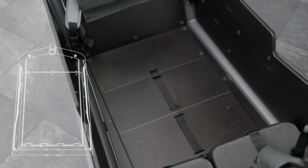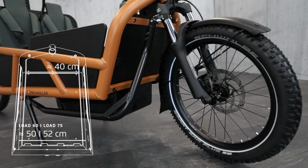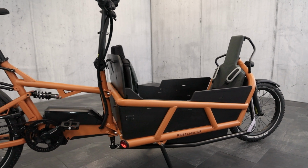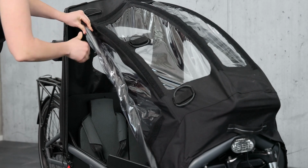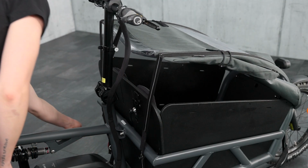The box is relatively narrow, just under 50 cm at the back and 40 cm at the front, which gives it a dynamic look. The sidewalls can be configured in 2 variants, high and low. For the material, we decided on pure polypropylene, as it is 100% recyclable. A child cover is available as weather protection for both the Load 60 and the Load 75. The design differs slightly, but their function is the same.